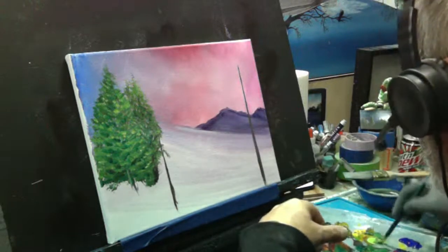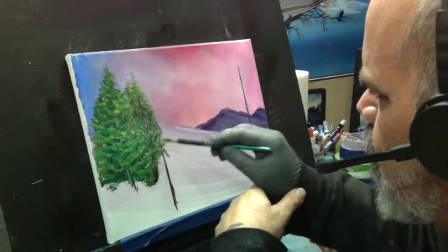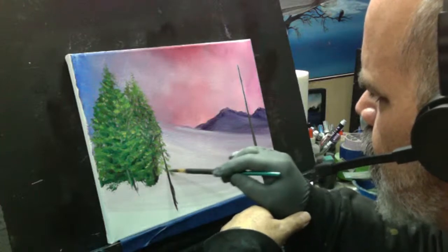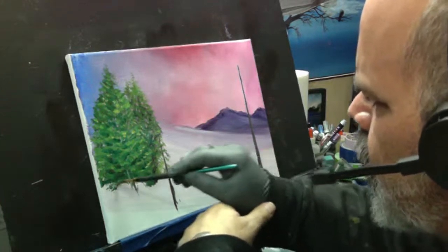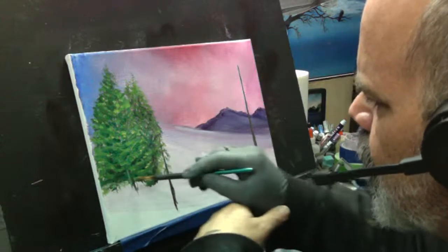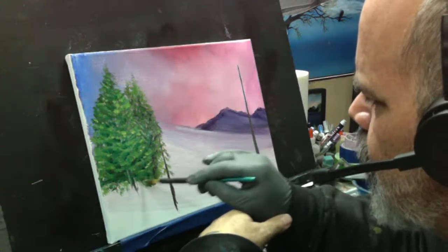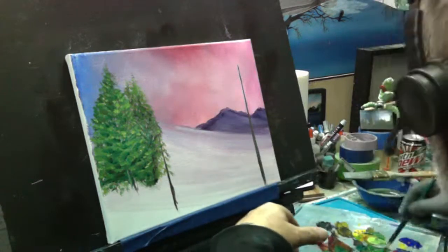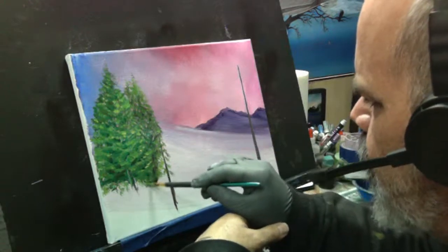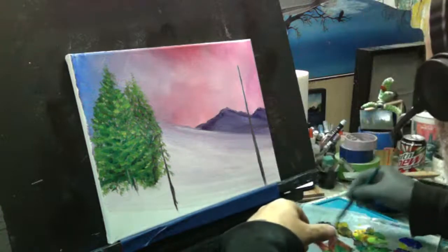I want that one just a touch lighter though. A little bit lighter in the back. We'll stretch that down just a little bit because this has gone down just a hair. We'll move her down just a hair and put that trunk a little farther down. Let's go ahead and grab that trunk.